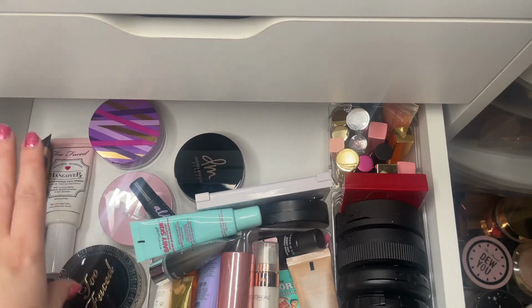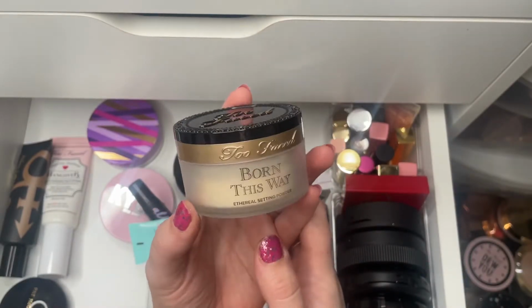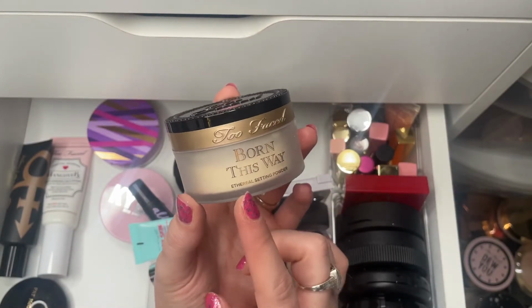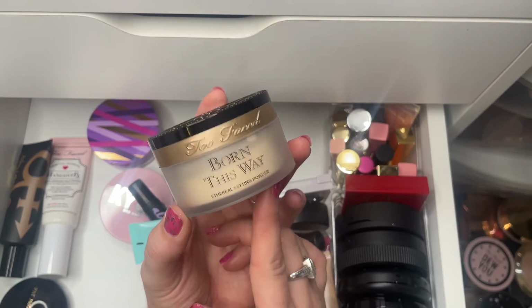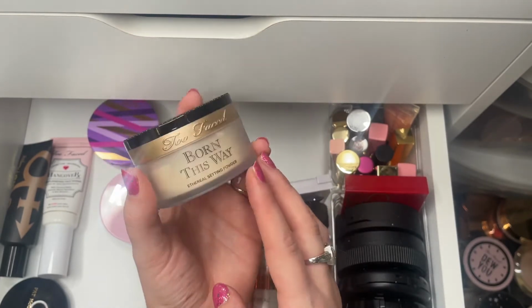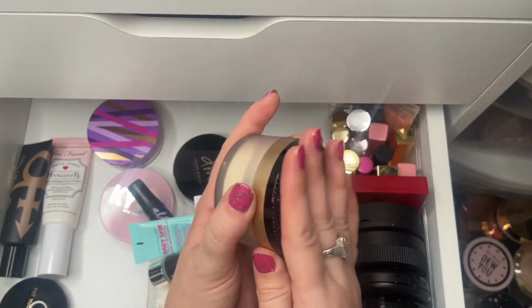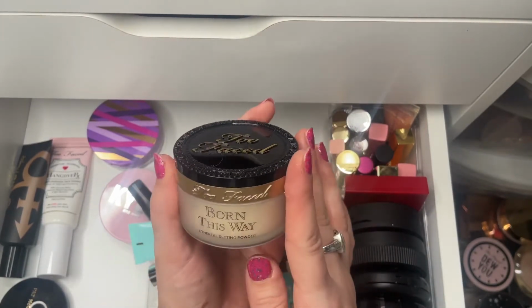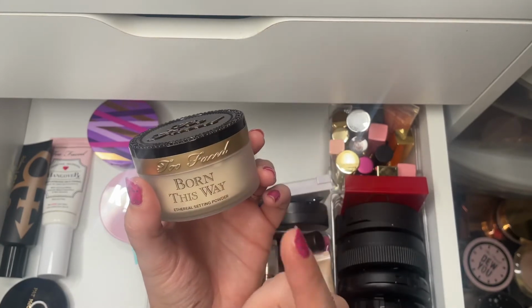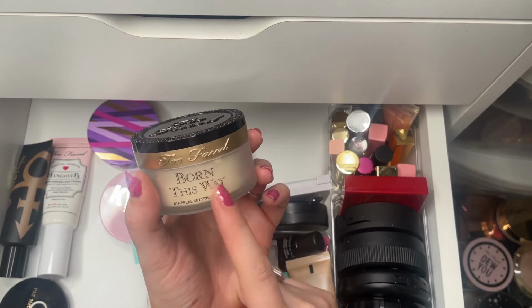Another one of my favorite powders is this one right here. This is from Too Faced. This is the Born This Way Ethereal Setting Powder. And I have mine in the shade Translucent. Love the packaging. Like, it is so luxe. I absolutely love Too Faced. I really, really do as a brand. And this is my second one of these. So that should tell you all you need to know right there. This is a great one.